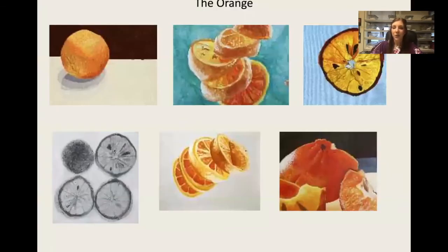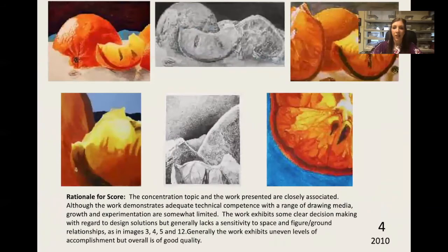All right, so the first sustained investigation I want to show you is the orange. That is the theme here. And if you look, there are their first several images. Here are their second set of images. This student scored a 4 in 2010. Let's look at the rationale.